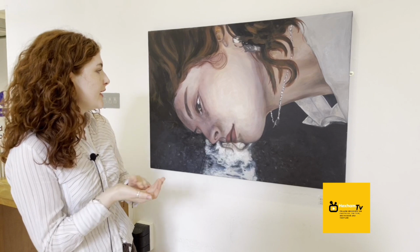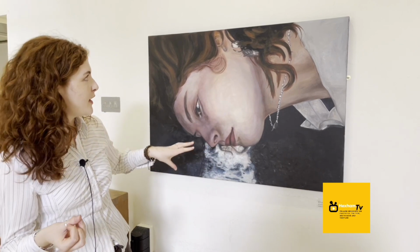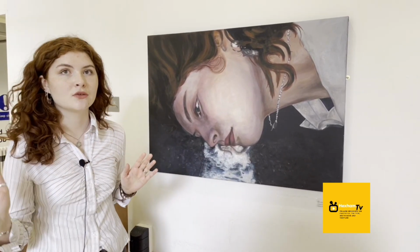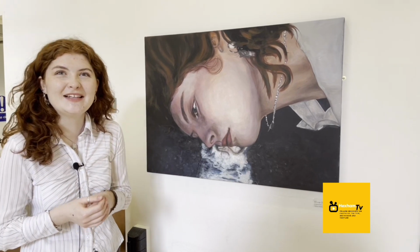But then also keeping up to scratch with detail. I used coloured pencil on some of the final touches of it. That was one of the decisions I made way later on in the process, which wasn't really part of it. Yeah, that was kind of it.